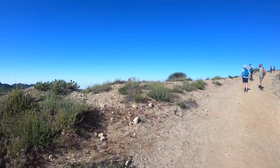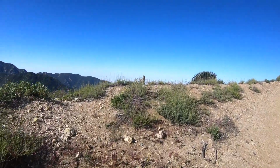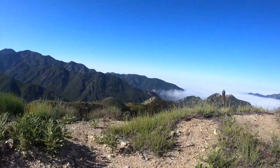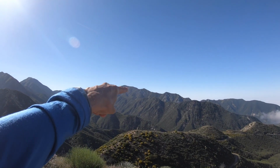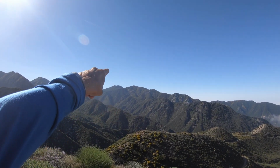So now we're 1 hour into this hike, and from this, let me show you something here. You can see Mount Wilson right there. See if I'm pointing it out correctly, those antennas, that's Mount Wilson.